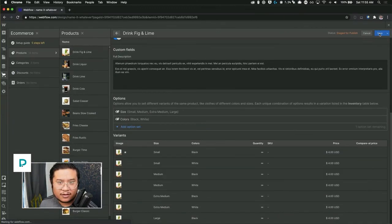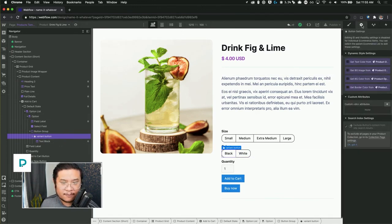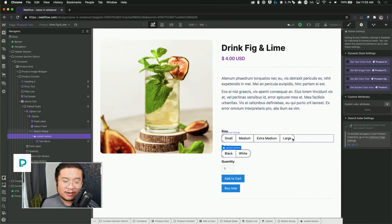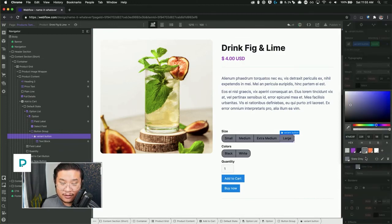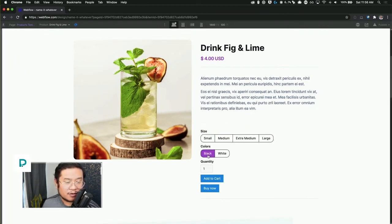Done, save. And there we go. We have black and white. But can I make this a different color? I need to make a background color. If you made a background color field, you can connect it to it, but I don't have one yet. But you see what I mean. Let me do a hover effect with these real quick. We'll do purple and white with a preview. And there we go. Cool, cool. All right. So that's one of the bigger new features for Webflow E-Commerce that was updated.